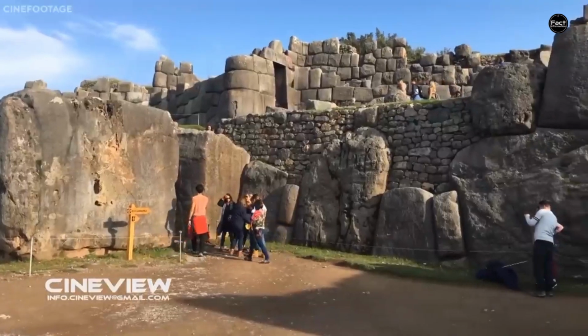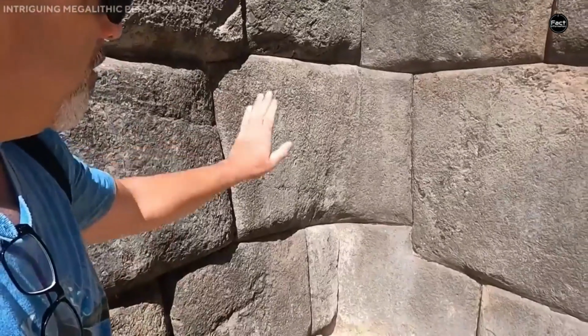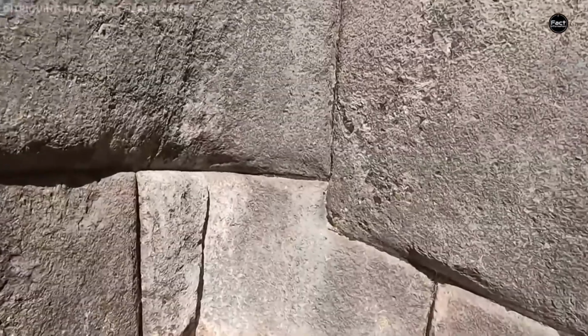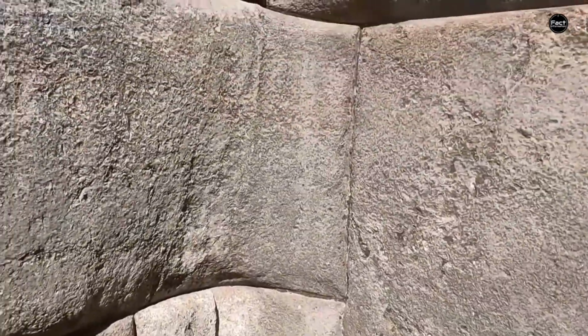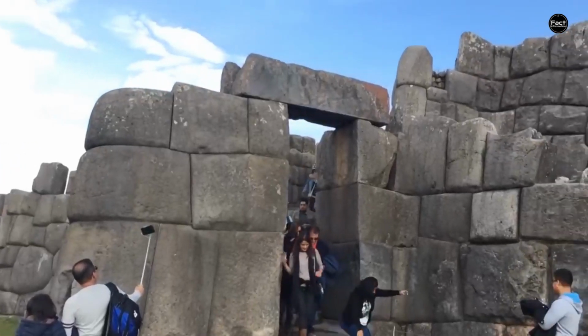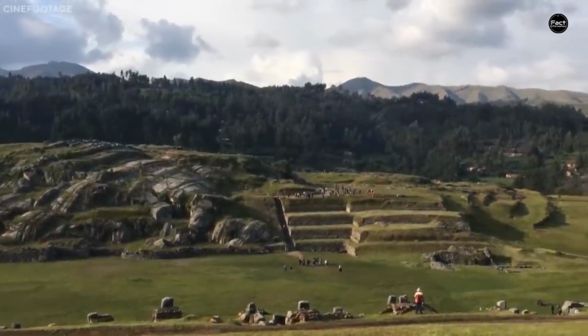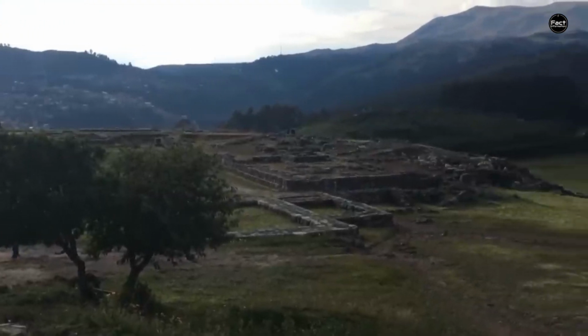The exact purpose of Sacsayhuaman is still debated among researchers. Some believe it was a military stronghold, while others propose that it was a ceremonial center or a royal retreat. The intricate design of the walls with their irregularly shaped stones has led to speculation that they were intended to withstand earthquakes, a common occurrence in the region.